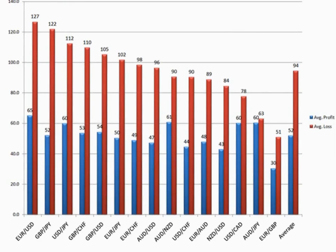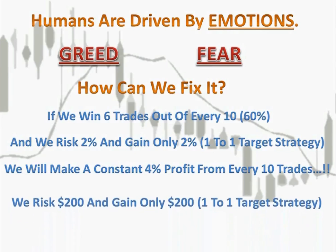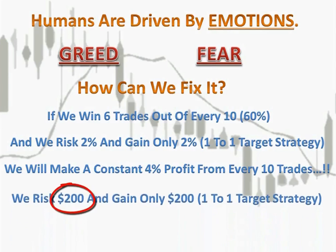The answer is very similar to our one-to-one target strategy. In the same way we place our profit target the same amount we risked, we now also place our stop loss level the same distance away. In other words, if we risk 2% on one trade, let's say that amount is $200, we now place our profit target $200 away, and we also place our stop loss level $200 away as well. So if we win $200, and if we lose $200.